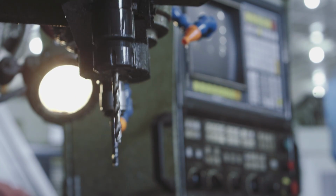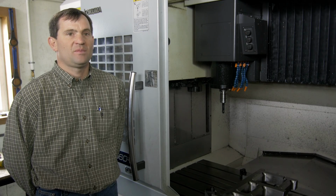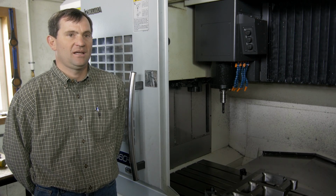So I was working in town for 12 years, running a shop. I decided that I had enough driving back and forth to town and was going to come back home. We decided we'd build a small building. We built a 30 by 40 building, put a couple machines in it, an LB15 Okuma and an MC4VAE Okuma, and were off and running from there.